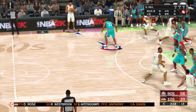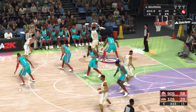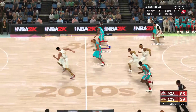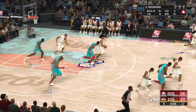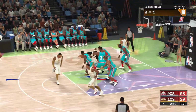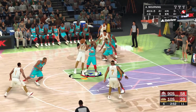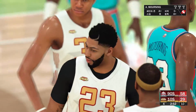Set it up. He's free. Come on, please. On the wing, Davis. He's guarded by Mourning. Tipped away. Hardaway with the steal. Fast break. Here we go. It's stolen by Antetokounmpo. And now, here's Davis, the fast break opportunity. Kicks it out to Giannis. Pass to Davis. And oh boy, a lot of contact there, but he gets the call and will shoot 2.